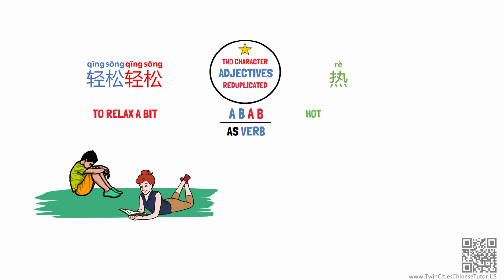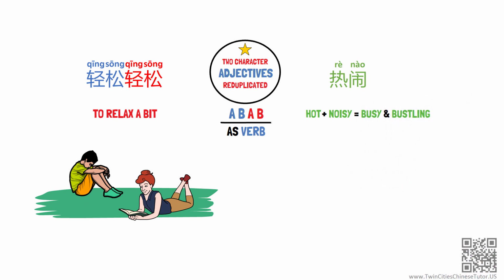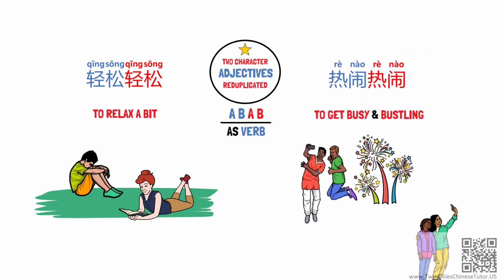热 means hot. 闹 means noisy. When they're put together, adjective 热闹 means busy and bustling. So if we say 热闹热闹, it means to get busy and bustling, usually with a party.